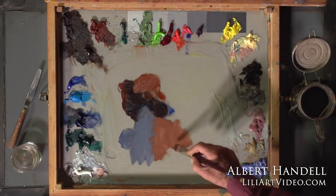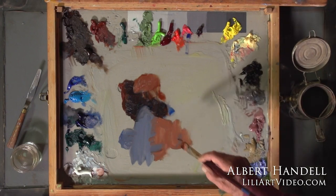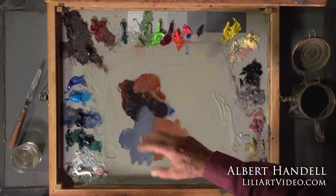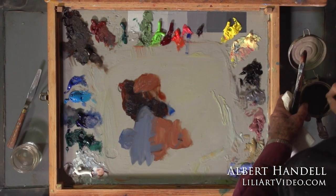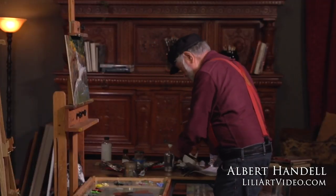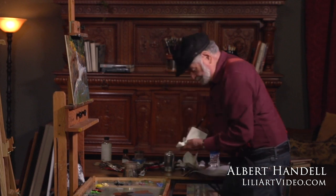So I have this range with just these two colors. That's something I keep in the back of my mind for a little while. And I'm going to show you about greens. A lot of people have problems with greens, and I can understand that.